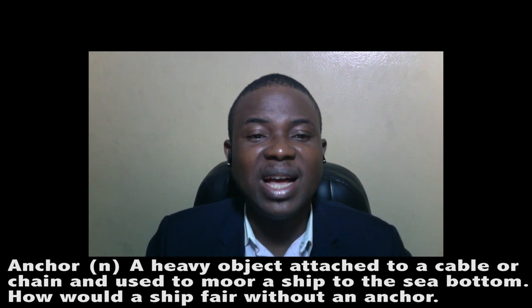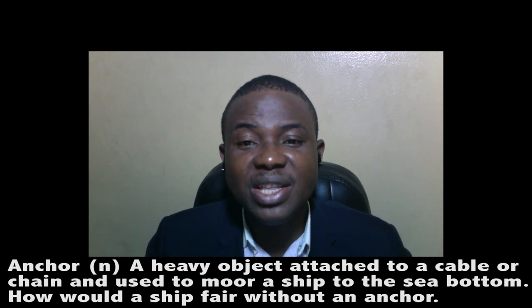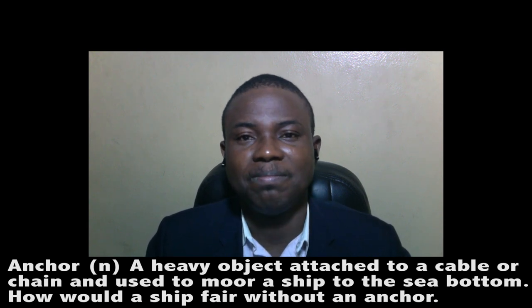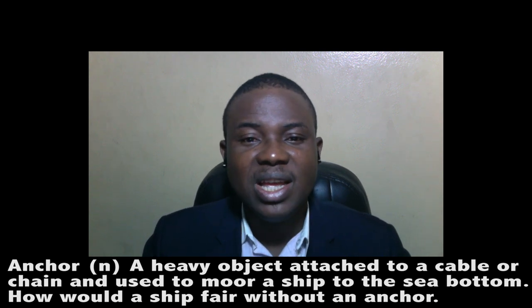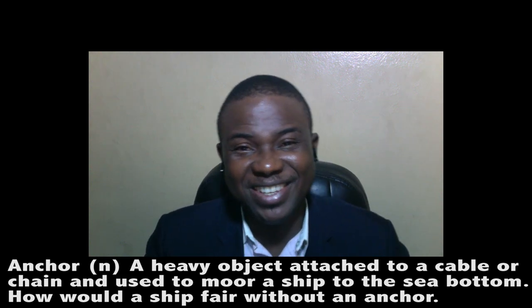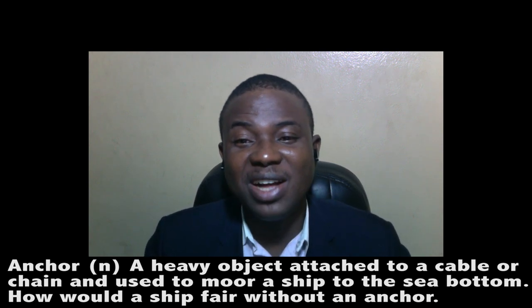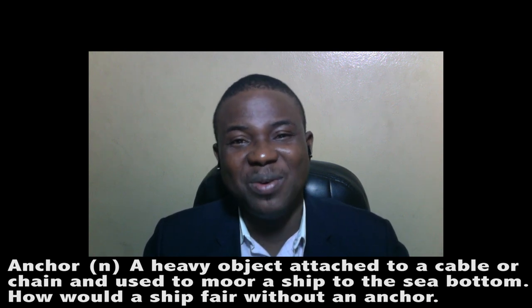Anchor. And it means a heavy object attached to a cable or chain and used to moor a ship to the sea bottom. Okay, so let's use this in a sentence. How would a ship fare without an anchor? I don't think so. Now repeat after me. How would a ship fare without an anchor? Okay, you did very well. Give yourself a super clap.